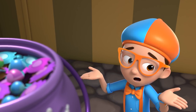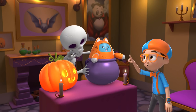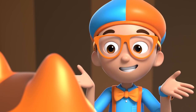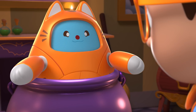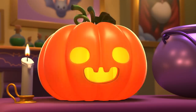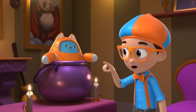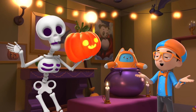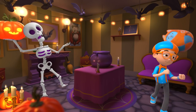But wait, I still haven't found Tabs. Tabs? You were the ghost the whole time? Well, now I have the answer to my question. What's inside a haunted house? Fun, spooky skeletons, cobwebs, a talking pumpkin, spiders, a witch, and a floating Tabs ghost. Upload answer, Tabs. Thanks for letting us have fun in your house, Mr. Pumpkin. Happy Halloween! Happy Halloween!